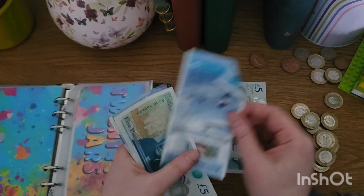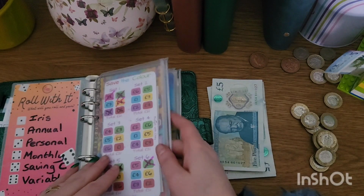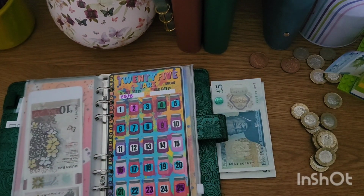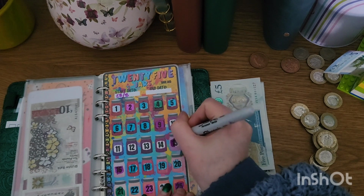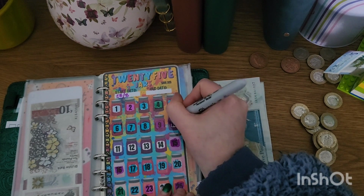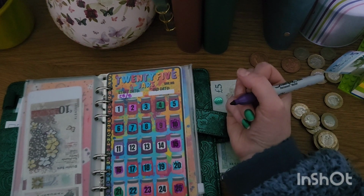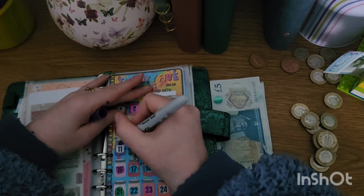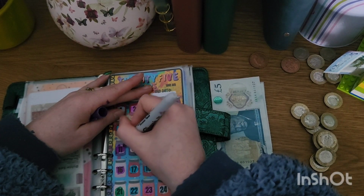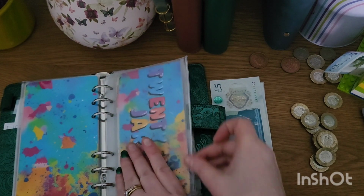So 5, 10, 15, 20, 25 into this one. Did I not colour off something? Because I should only need £25 now to finish that. I must have forgot to colour off one of my wee thingies there. So let's recount this again.